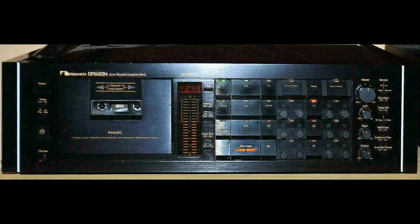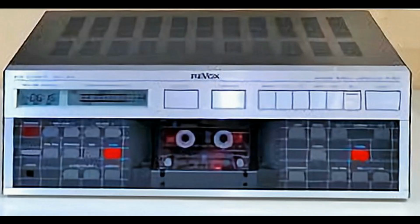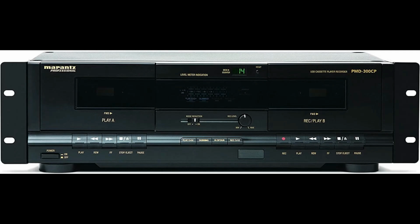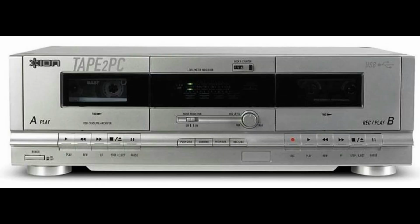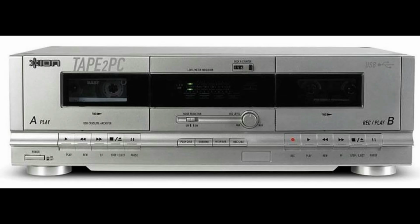Looking at this, could it be one of these? Or one of these? Bang & Olufsen, rather nice. Or a Revox. But no, it was one of these. Well, actually, it wasn't one of those, it was one of these, which is an earlier version of one of those. Yeah, so what we've got there is a PC, tape to PC by Ion.